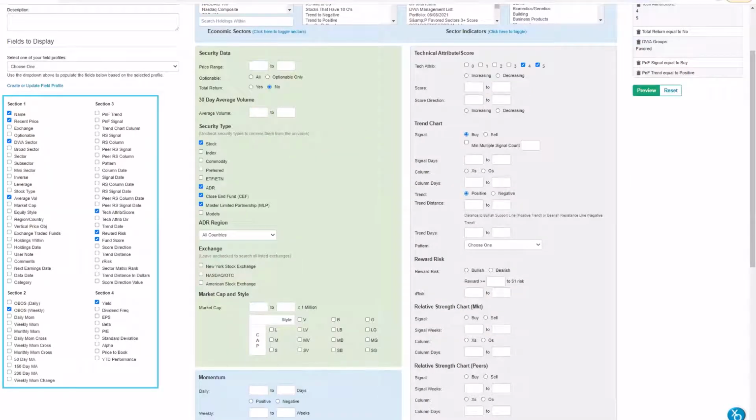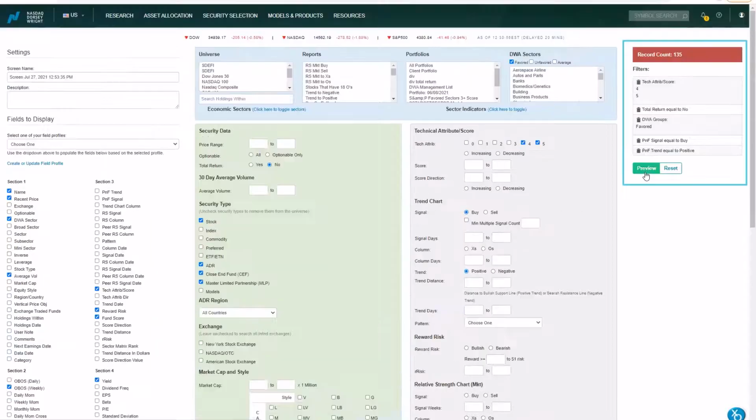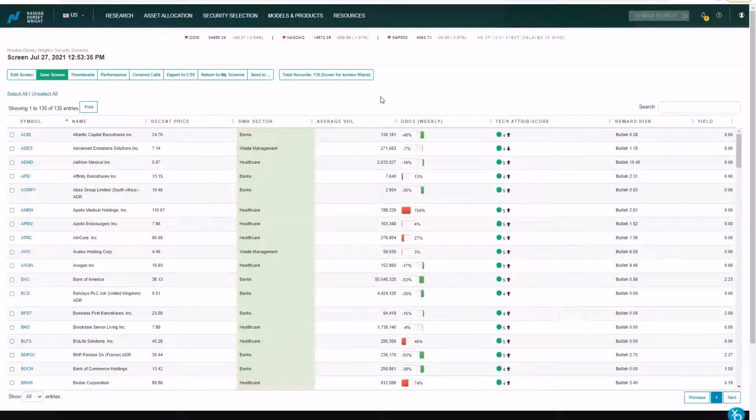This section to the left helps you determine the fields you'll see once your list is generated. Once you've set your desired filters, click Preview to view the list of securities that meet your criteria. Once your list is generated, click any of the column headers to resort your list and analyze it based on other data.